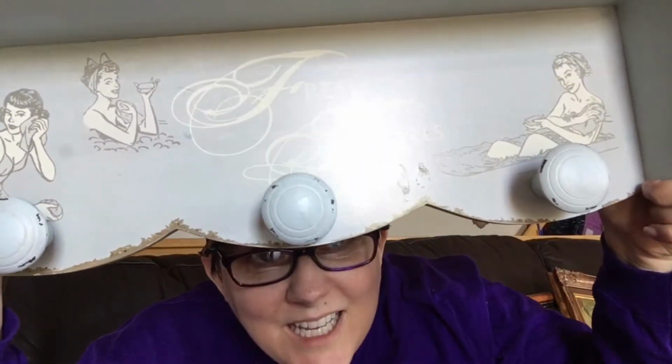Can you see it? It says fresh towels, and it's got the cute little ladies on it. It's not particularly old, but it will sell. So I will get that in the booth, get a price on it. It's cute. It'll sell. I'll find a new home for that for sure. So that's everything that I got as far as walls on the 100 Mile Garage Sale.